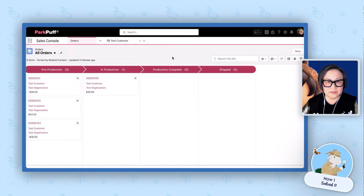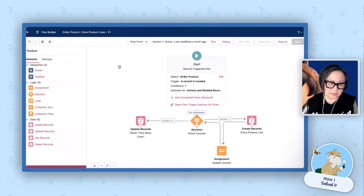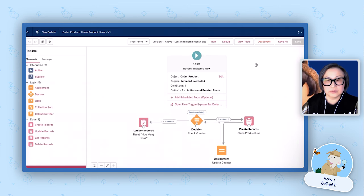Okay, and now that I've shown you the front end of what I built, let's take a look at the back end of how I solved it. First, I want to give a shout out to Flowsome, who had a great blog post about creating multiple opportunity products. And that was really an amazing starting point for me. Even though I was using orders, it's very similar. And so I used that as a starting point and inspiration. And I did have to create a custom field called how many lines, and it was a number field for this flow.